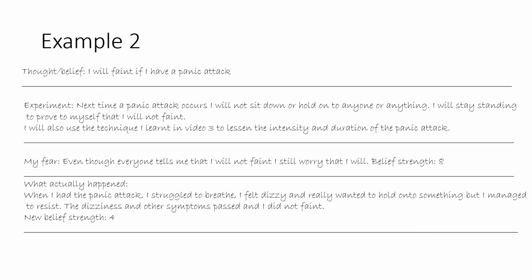Here's another example. Again, use a panic buddy for this if you can. The thought or belief is I will faint if I have a panic attack. The experiment is next time I have a panic attack, I will not sit down or hold on to anyone or anything. I will stay standing to prove to myself that I will not faint. I will also use the technique I learnt in video 3 to lessen the intensity and duration of the panic attack. My fear is that even though everyone tells me I will not faint, I still worry that I will. And my belief strength is 8 out of 10.